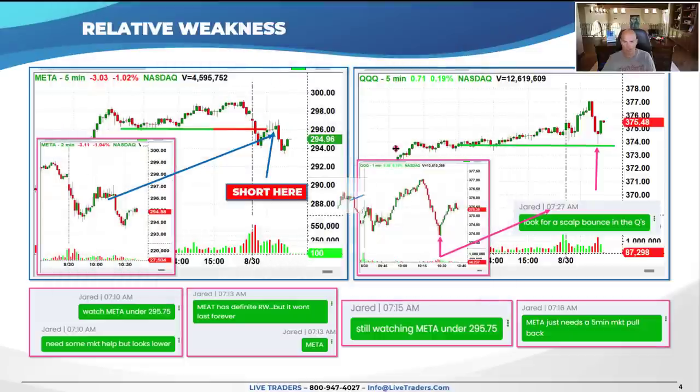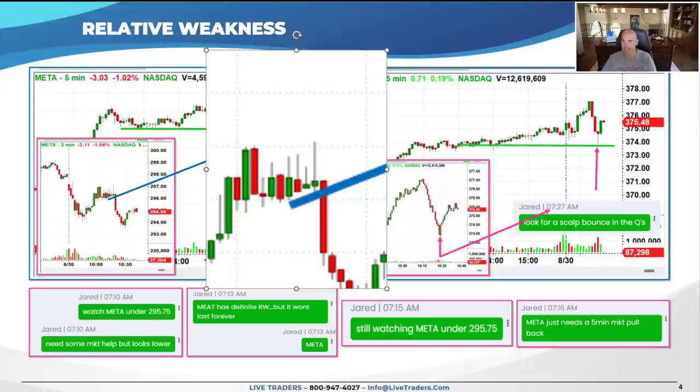Let's just do this. Do you guys see that topping tail? You see the red engulfing bar right there? Okay, that clearly shows sellers are coming in. Doji bar, topping tail, red bar, topping tail, topping tail, topping tail.